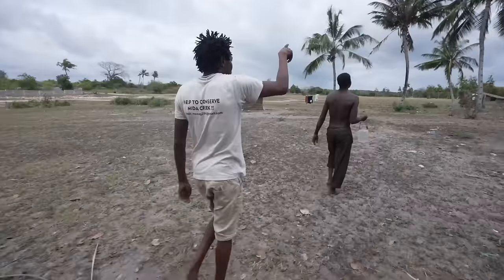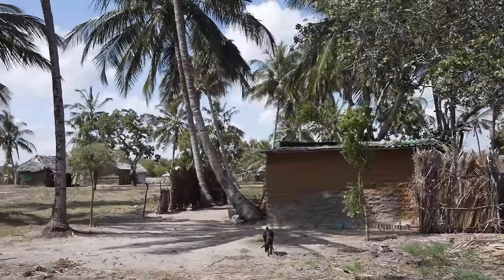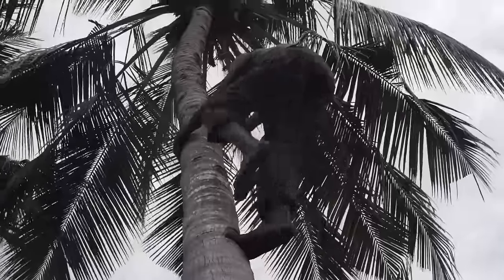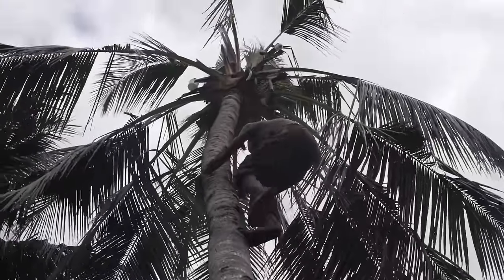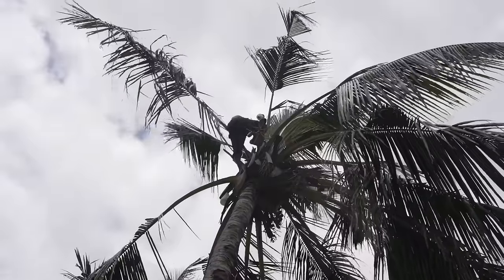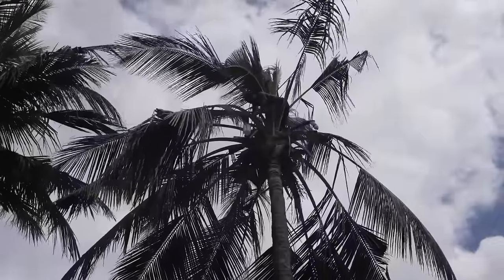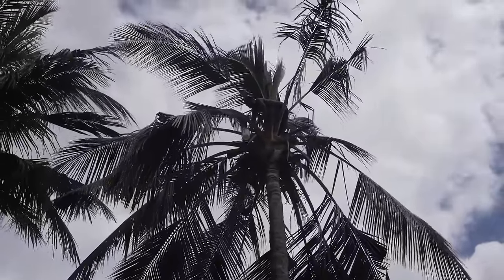Okay, let's go. So which tree is he gonna climb? This one, yeah. Oh wow, you can see it up there. What's amazing is he literally made a ladder here. Like, start climbing, right? So he's cutting the flower right there. And now it's slowly draining out, right?